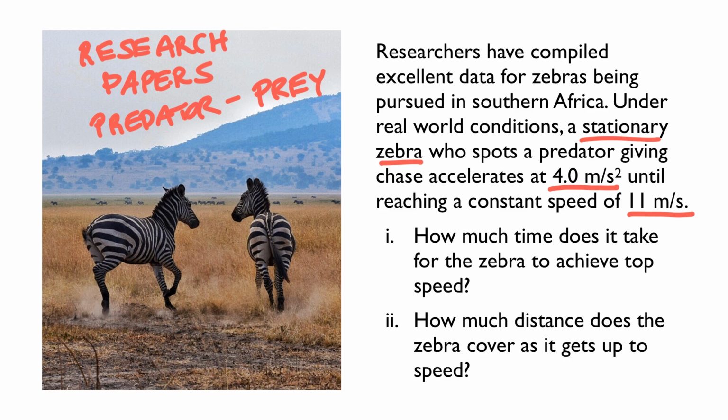Now I want to note here, this top speed that you see, 11 meters per second, that's about 25 miles per hour. That's speedy, but zebras can certainly run faster than that. But in the wild, they don't run faster than that, because if you're being pursued by a lion, the last thing you want to do is make a mistake. And if you're running at less than your top speed, you're less apt to make a mistake. And it turns out lions run at less than their top speed as well for exactly the same reason. Mistakes could be fatal under these circumstances.